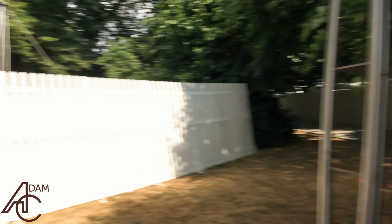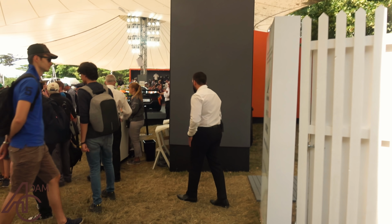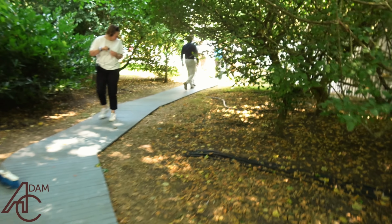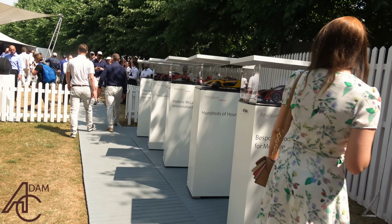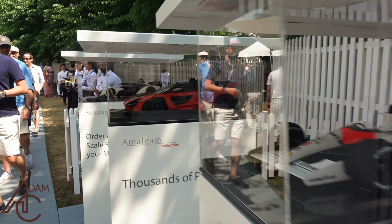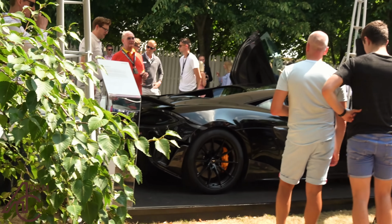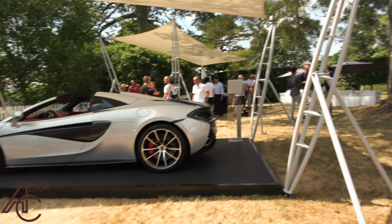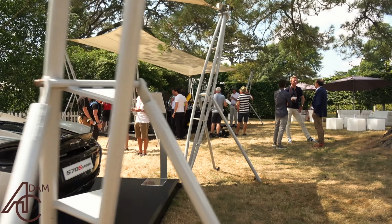Before we take a look at some of the other McLarens, there is also a VIP section, so let's have a look at the VIP section. So look at me, the VIP. You have a nice little walkway through some person's garden. We have some scale models of some of the McLaren cars and, oh, fantastic, some champagne. But yes, I am a fan of models. In the VIP section, there is a 600LT brand new car, 720S, some champagne, and a carbon McLaren Senna.